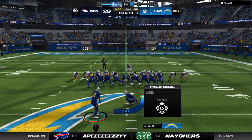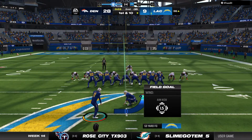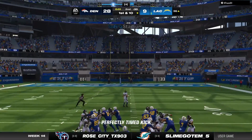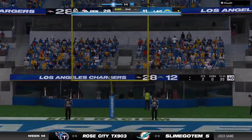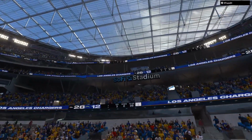So 3 seconds here remain in the half. On is the field goal unit to see about getting 3 points. From the right hash, this from 53. And this one is right through. And that will do it for this first half.